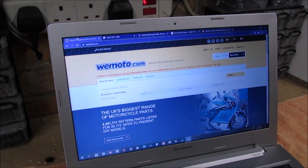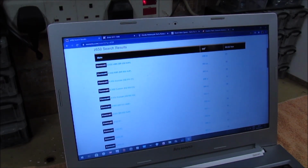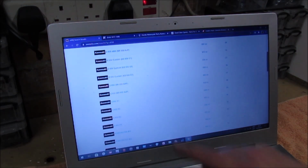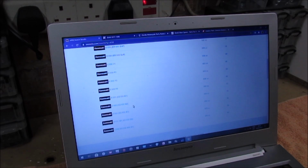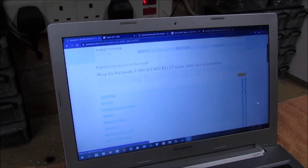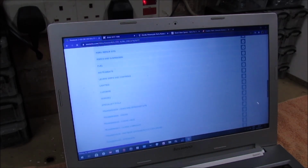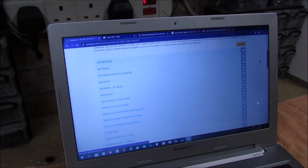First one, wemoto.com. As I say, they are local to me. Very good website, full of bikes, full of parts. Right, so we'll use the Z650 as an example. So you put in your bike, press submit, and it will give you a list of all the Z650s, obviously the new version, the old versions, C1, C2s, KZ650B1, so you click on that, and that's all the categories that they have for the Z650.